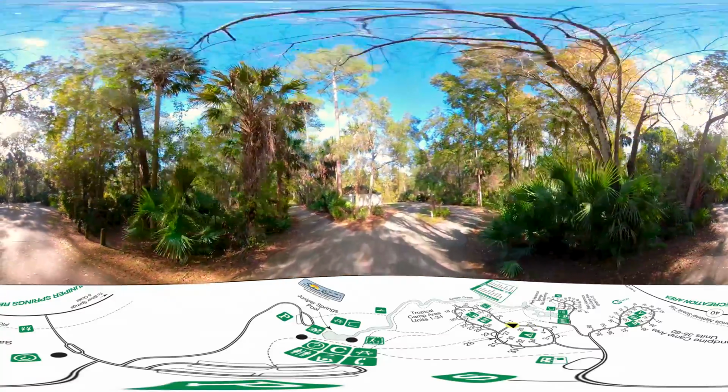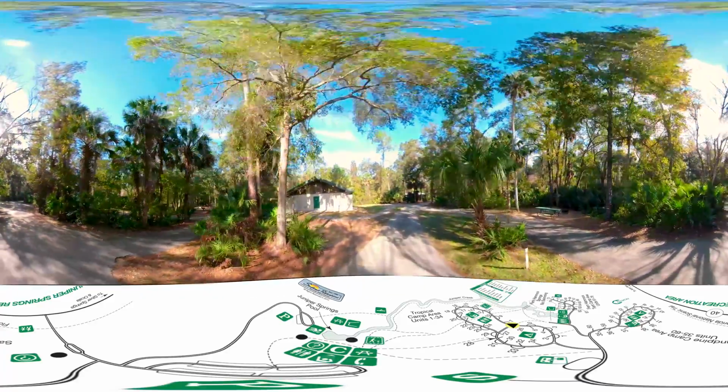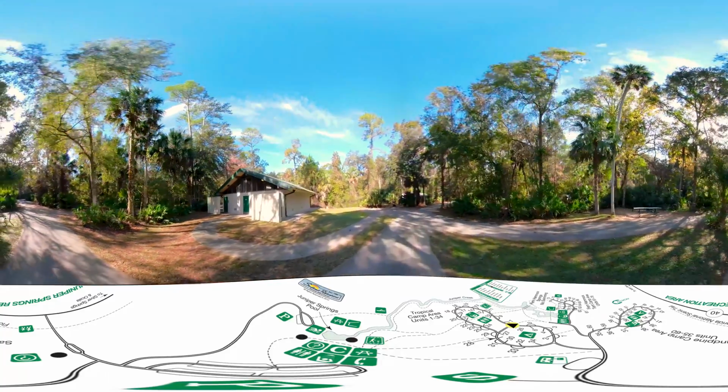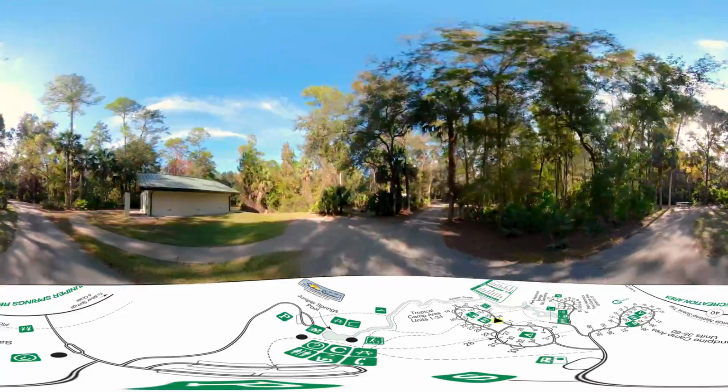There are no sites with full hookups. Other amenities include hot showers, flush toilets, dump station, convenience store with camping supplies, beach supplies, food, drinks, and ice cream. Restaurants and shopping are a short drive away.